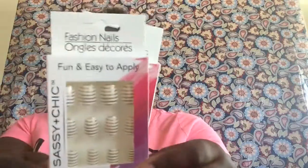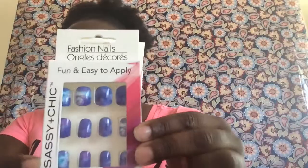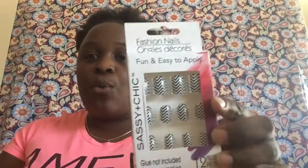And this is going to be the gold and white striped. And then I also have, I guess this is like a galaxy print. Okay. And then I have, I guess this is like a teal with gold dots. And then I only found one of the zigzag or chevron prints, black and white. And this is more like a nautical theme.